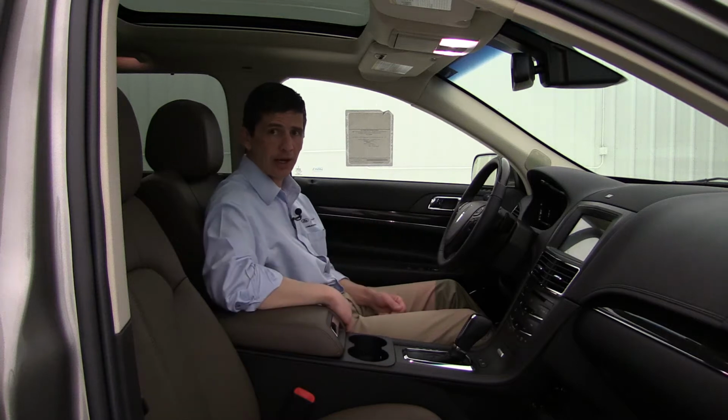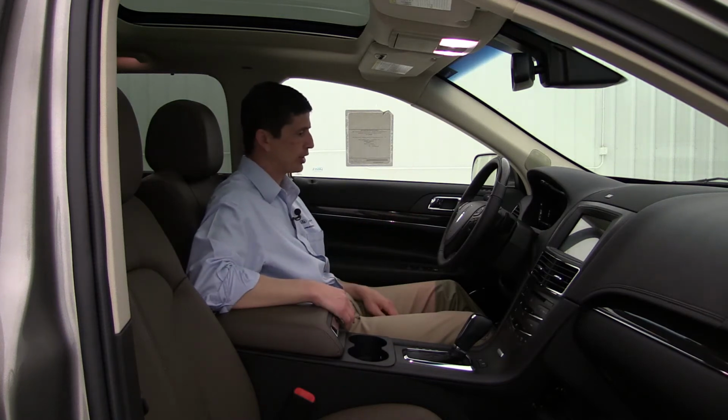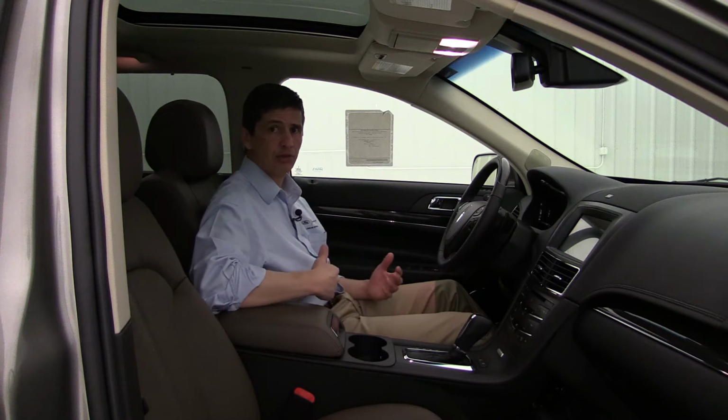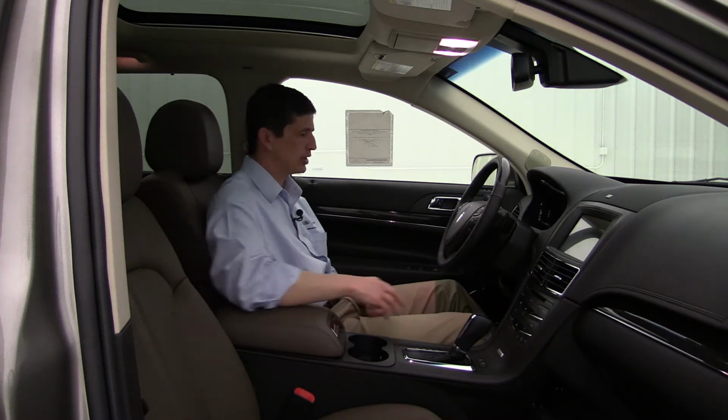Now moving to the interior, you're going to find it a little bit easier to get in and out of this vehicle. It does have the easy entry and exit seat. One of the nice features about that is it really gets that seat kind of backed up, as well as the steering wheel up and out of the way to make it easier to get in and out of the front seat here for the driver's seat. So it makes it real nice. And also it's going to put the seat and the steering wheel back into the previous position of whatever driver it was. This does have your driver memory.